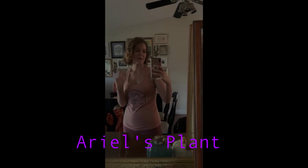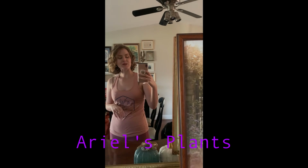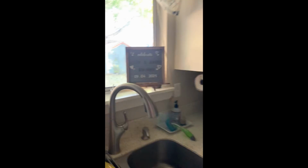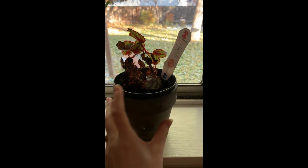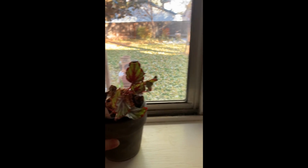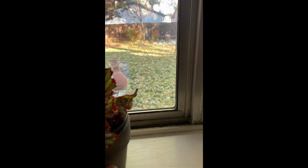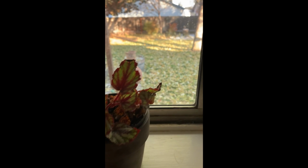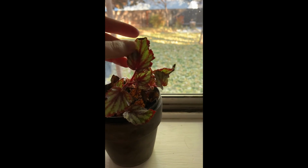Hi Mom, happy birthday. I'm going to give you a tour of our houseplants for your birthday. We can start here in the kitchen. We have this little guy who really does a good job of hanging in there. His name is Rex. He is a begonia Rex. He has these really cool leaves.